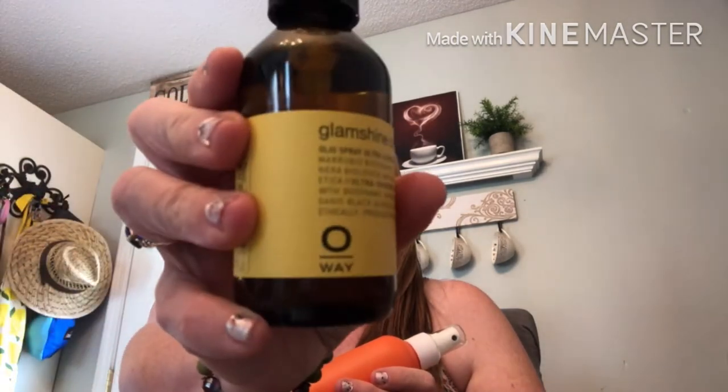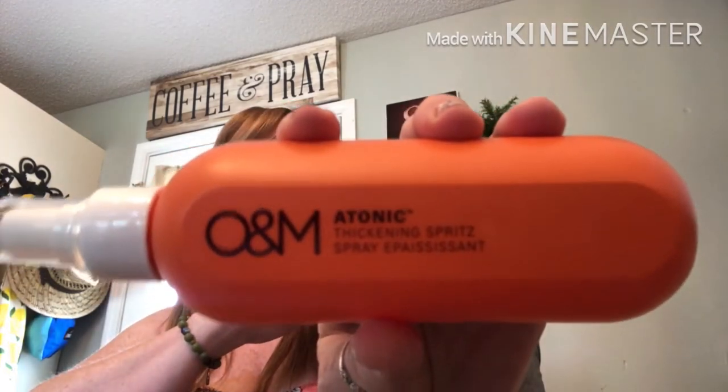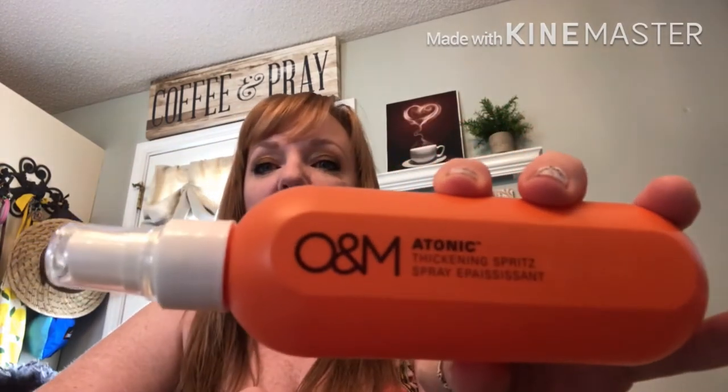This other product I got is from the same company, Simply Organic. Most of the products I've been using are Oway, which is the hair care line I've been using. But I've decided to try some O&M products, which is still sold by the same company. And this is a tonic thickening spritz. So I'm guessing this is put on when your hair is wet to give it thickness, and I need some volume.